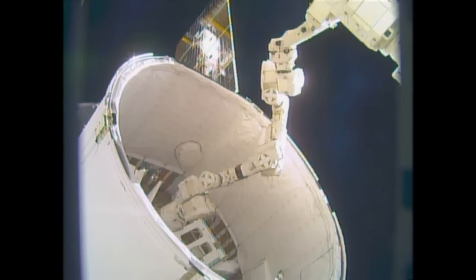Wonderful. All right, so we're going to go ahead and leave up the live shot of the unpacking of OPALS from the Dragon trunk. We're going to let Matt get back to check on his team here and the mission support area for OPALS.